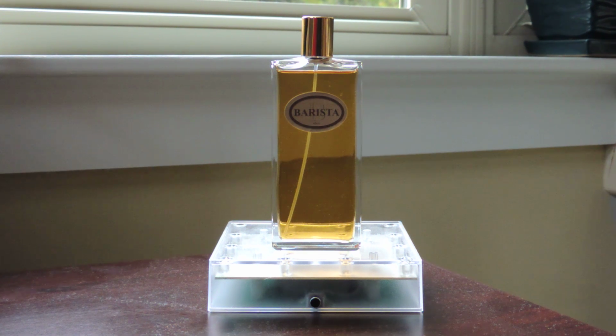Once the beverage is fully mixed, there's just a light dash of dark chocolate thrown across the top of the cup of coffee, and it's like a light dash of chocolate powder or cocoa powder. It's dark. It's not sugary sweet chocolate. It's very well done.